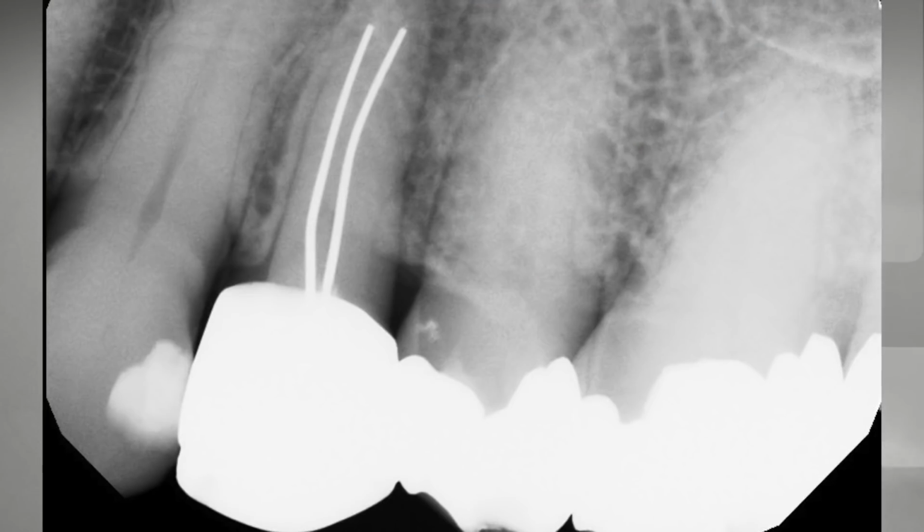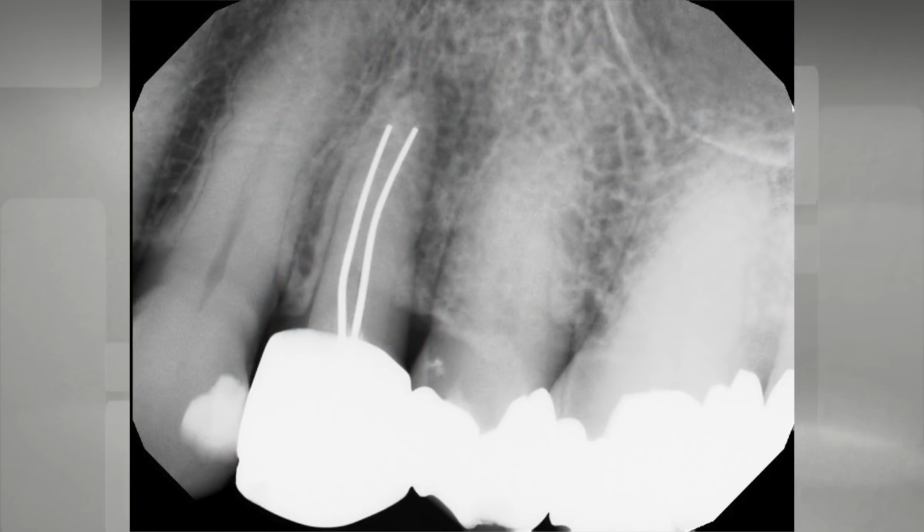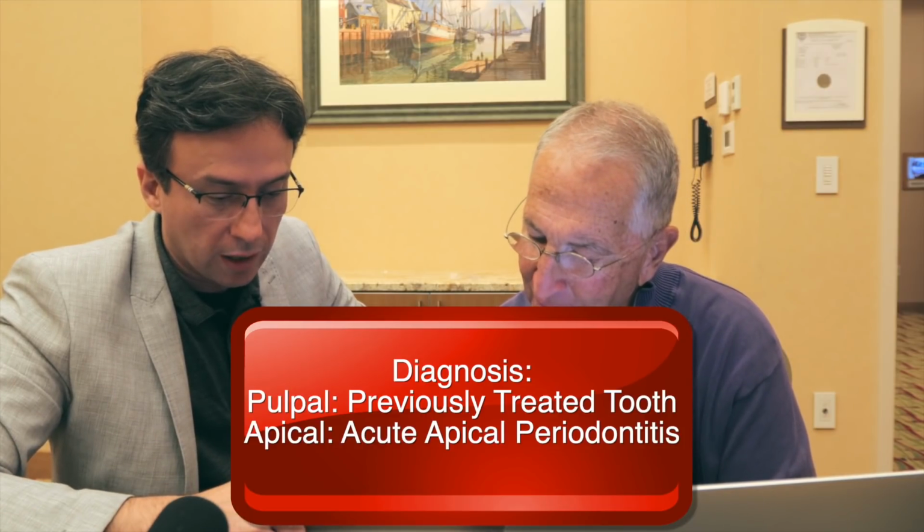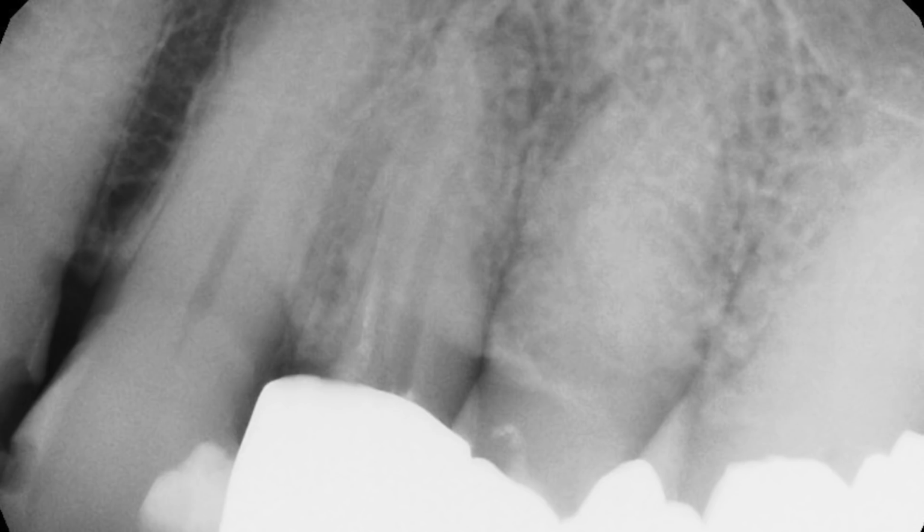All right, so this is another case you just did, which is a silver point through a crown. Seems like a fairly large, sombrero-like crown, right? You're probably going to replace the crown after the endo. And you're having an apical lesion going on. So tell us, it looks like you did remove the silver points through the crown. What's your trick? Do you give yourself an ample access opening up on top? Yeah, I opened it up pretty wide.